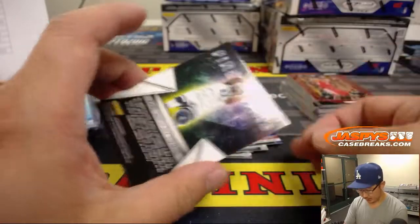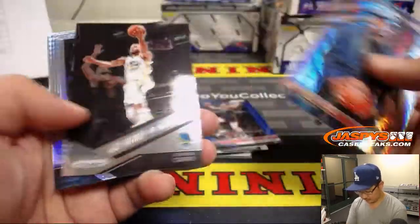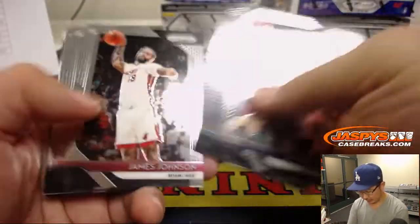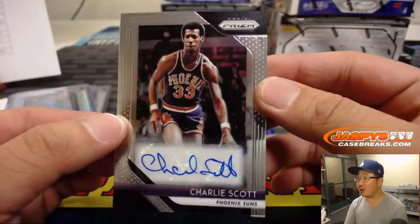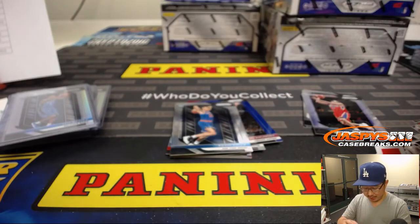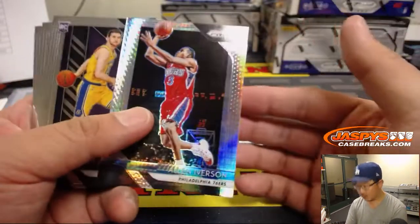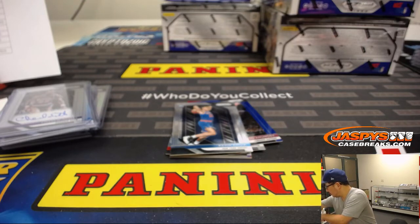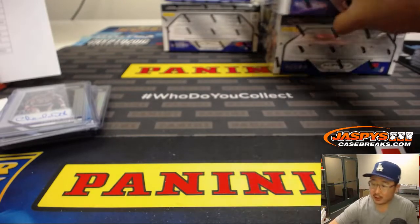Nice one on Obi. 199. We'll save one of these regular ones here, but we'll look for a silver Kevin Knox as well. It's on Obi and Charlie Scott, old Charlie Scott for the Phoenix Suns. That'll be for EA, who got the Suns in a spot random. Nice. All right, next box.